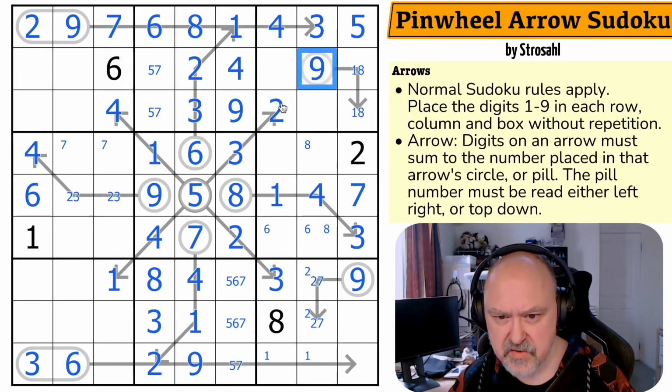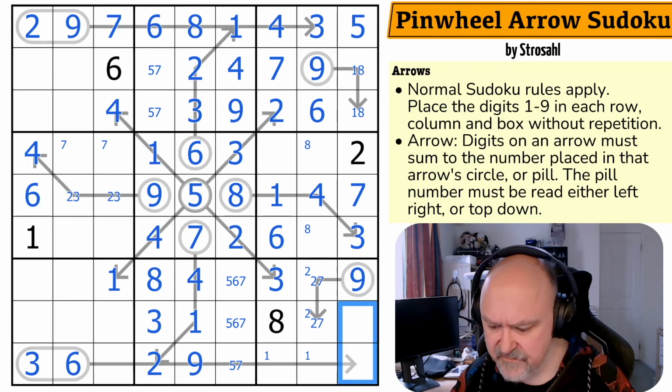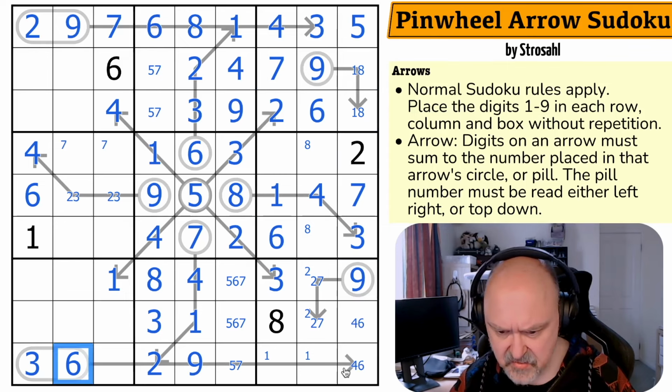So 1, 2, 3, 4, 5. These are 6 and 7. So we've got 6 and 7 in there. There's no 6 there. That's the 6. I like this. 1, 2, 3, 4, 6. These are 4 and 6. The 6 is looking across, making that the 4 and that the 6.